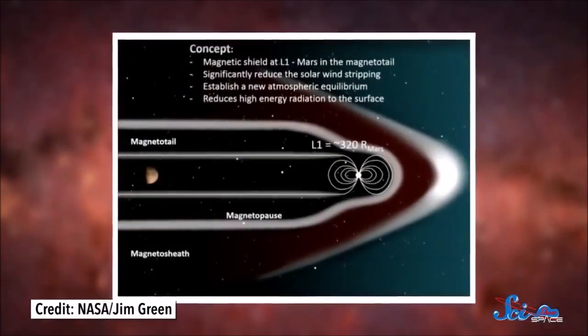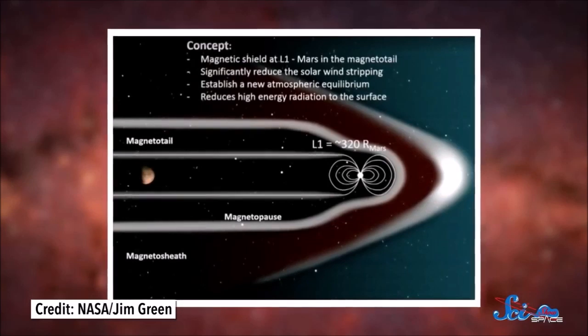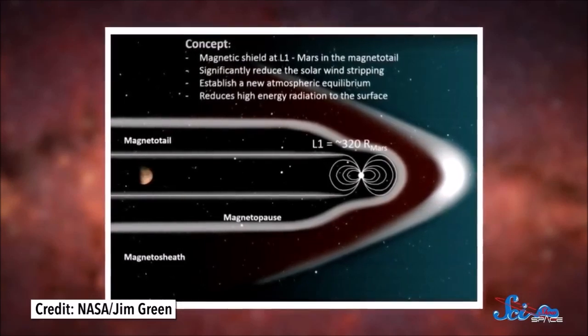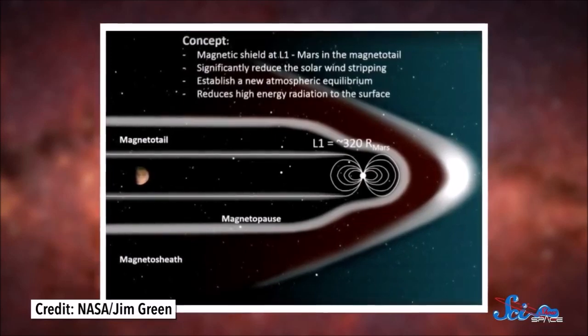More specifically, the team suggested putting a field-generating device about 1 million kilometers from Mars. The magnetic field would have to be a bit stronger than the Earth's, which would be hard on such a large scale. But it's something we could probably figure out how to do.